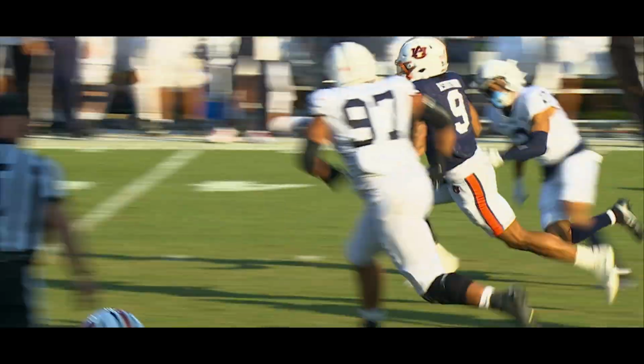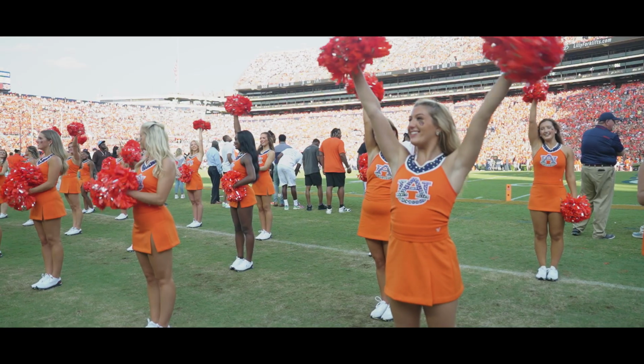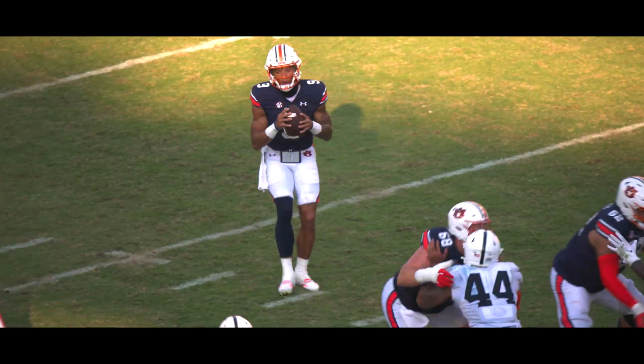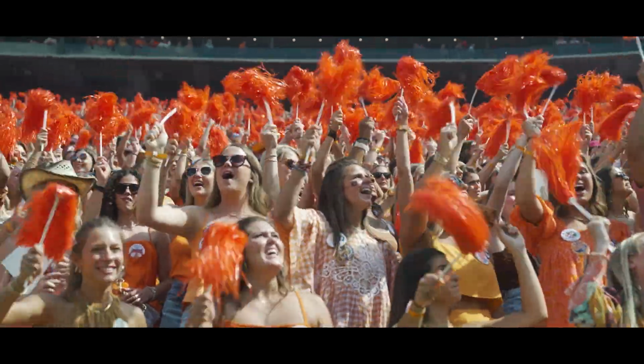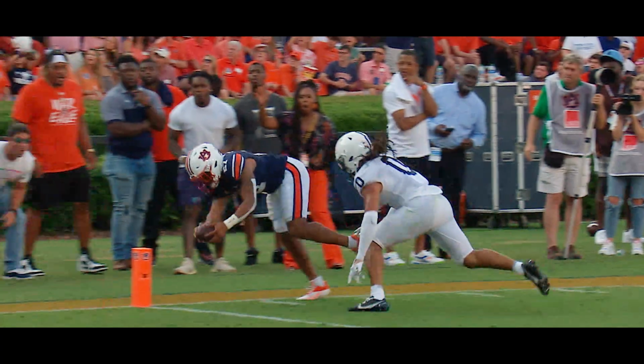Low snap, Ashford in the pocket, now out of the pocket. Ashford to the 40, 45, angles across midfield. He's inside the 40-yard line. Ashford drops to throw. Sets it, he throws, it is complete. Across the middle, Ashford throws the ball to Jarquez Hunter, 15. He's to the 10, hurdles a man at the 10. Did he get to the end zone? He did! Touchdown Auburn! Jarquez Hunter!